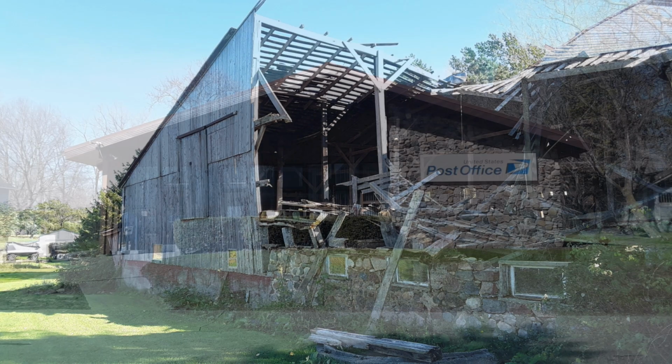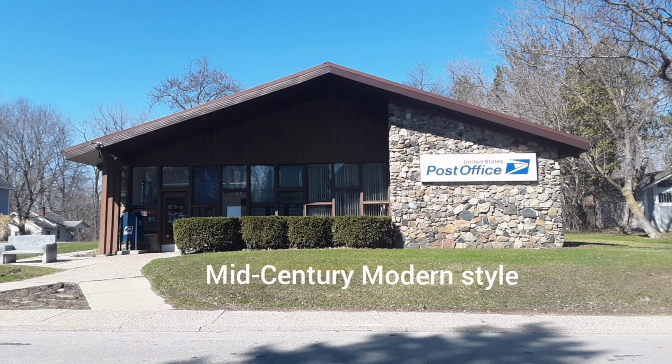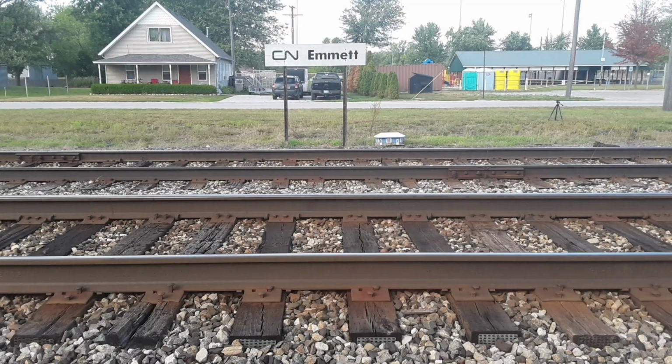I kind of like the sort of mid-century look of it, like you're seeing with this post office, so I copied that basically. I wanted the station large enough so details of it would show up on the camera, so it's actually larger than you might think. Counting the overhang from the roof, it is 27 inches long, 14 inches wide, and 10 inches tall.